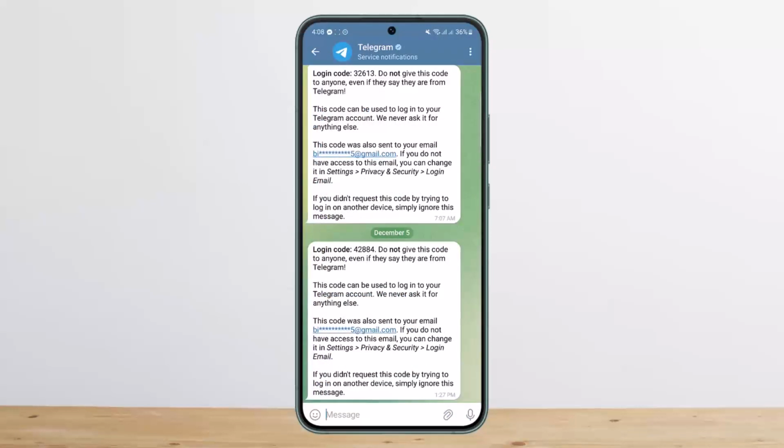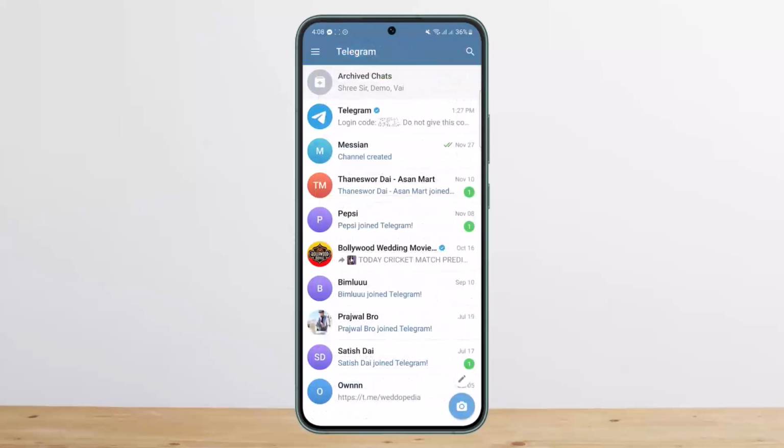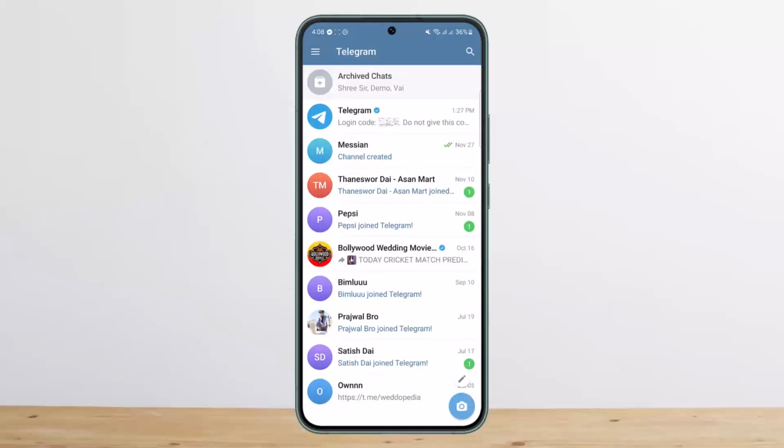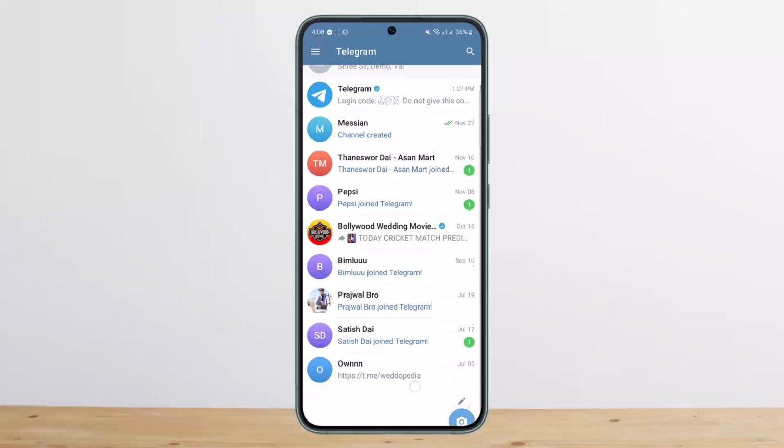So here you can see I have got plenty of Telegram codes. So if someone was trying to log into my account, or if you try to log into your account when your account is already logged in somewhere, then the code will be sent to your account instead of the SIM. So you want to check that. So this way you can fix Telegram not sending code.